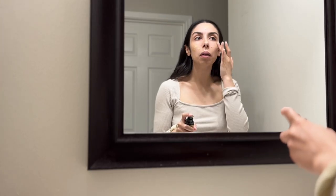For my primer, I use the cheapest thing, and it actually works. So I don't feel the need to buy a different primer if this one seems to work for me. After I've applied my primer, I go in with this NYX foundation. This is the Can't Stop, Won't Stop Full Coverage Foundation.